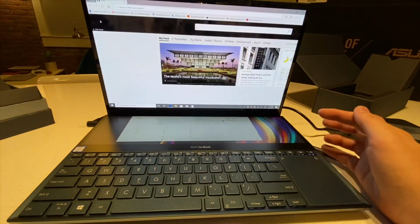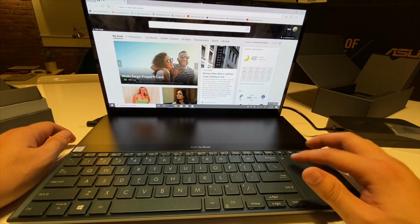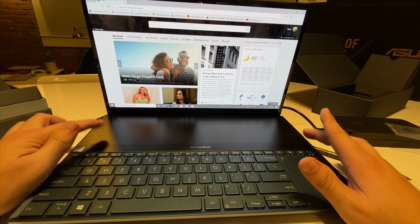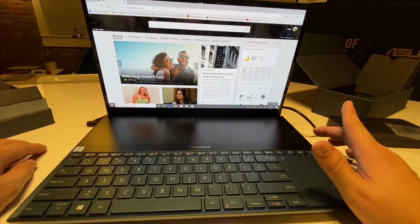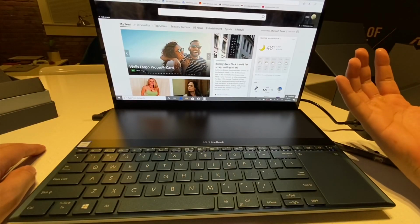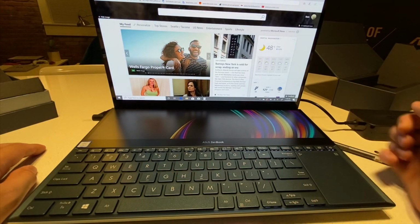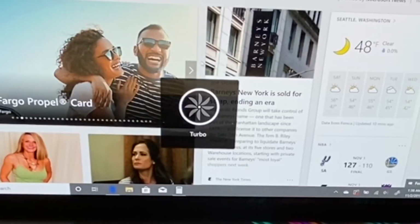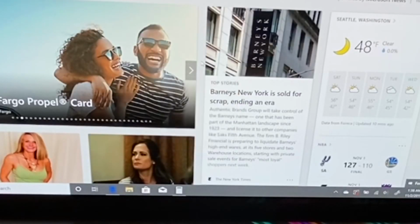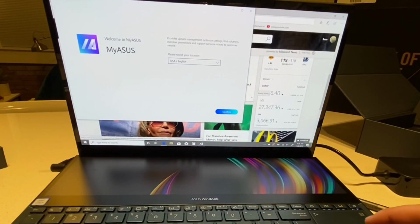Switch again. This button right here, it's disabled, and it shuts this screen off completely. So it's like shutting off the monitor, and that turns it back on. On and off button for the screen. I'd always want it on, unless I'm trying to save battery. Let's see what this one is. Turbo, auto, maybe the fans. F12, my Asus. So we have a button for my Asus.